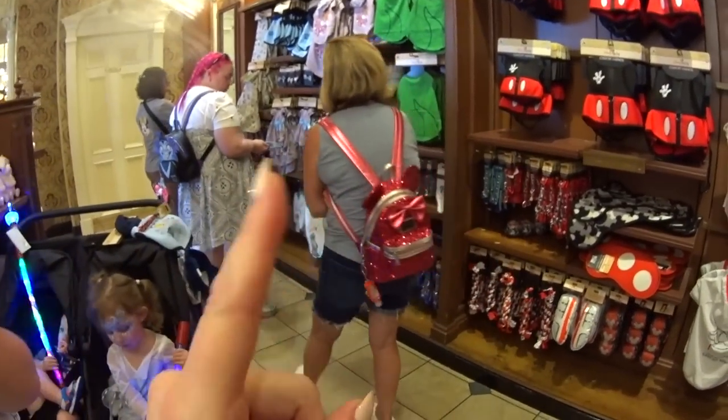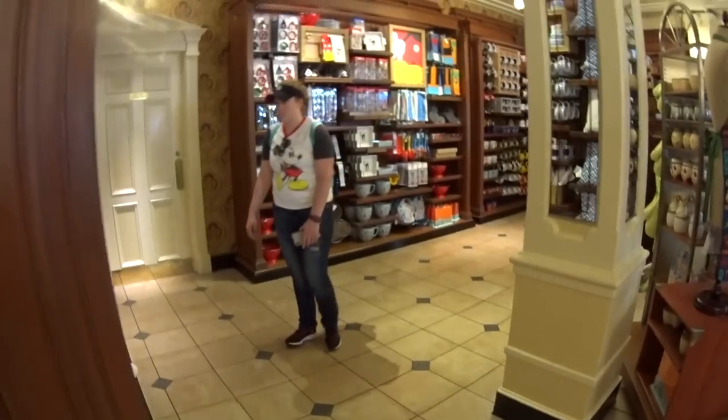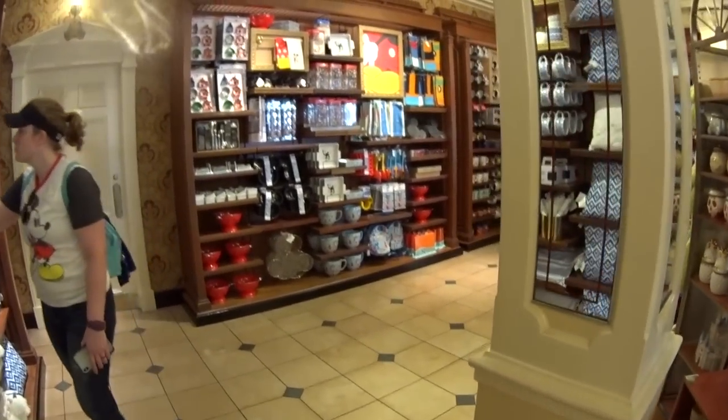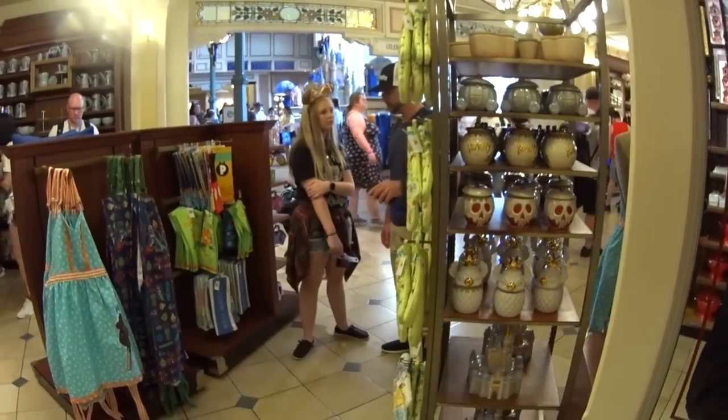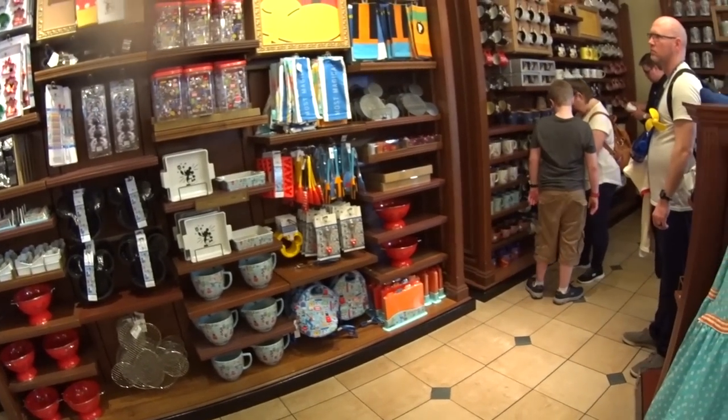Actually, last time I was here, this was journals and notebooks. And now we have pet supplies. This little corner was plush. This is housewares now. That was over in the next room right there. We're about to see what's in there now. Since it's different, you can see that this is where you have the housewares.